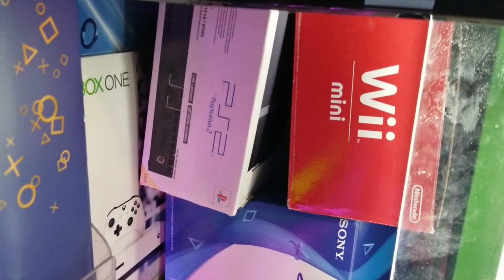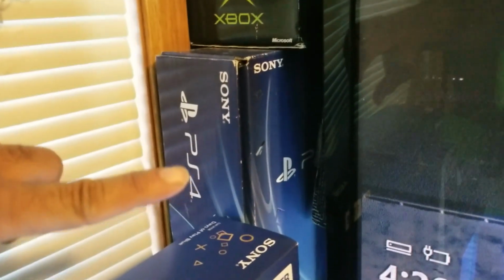Xbox One X complete in box. PlayStation 4 or PlayStation 2 complete in box. Wii Mini complete in box. PlayStation 4 complete in box. One of the better deals I've ever gotten.